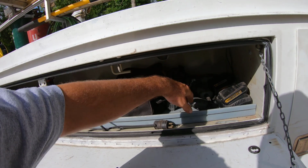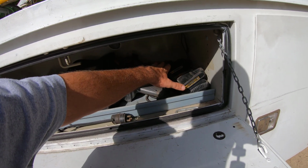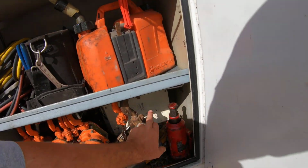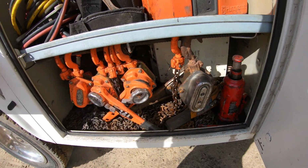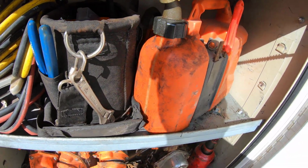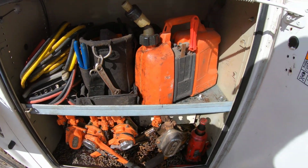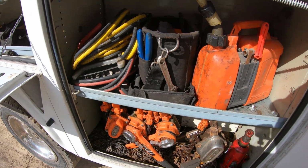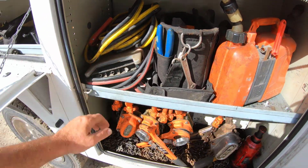Heat gun, electric impact for some light duty stuff. Got my battery chargers there, and they are hooked into the inverter that was already in the truck. Keep a chainsaw, that sort of thing. Yeah, I'm gonna get comments. I know it can blow up, I'm sure, but there's no gas in that anyway right now. When there's fuel in it, it stays in the back of the truck. But wiring bag, cables, terminal ends.